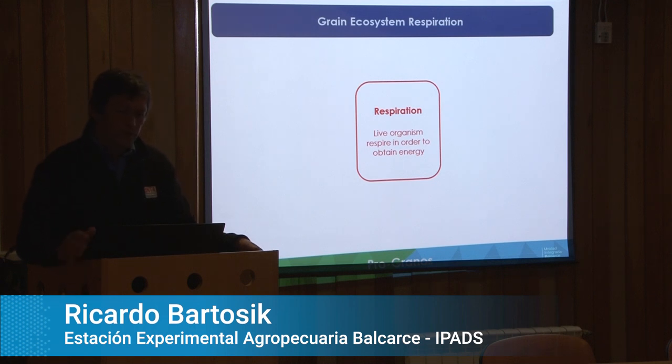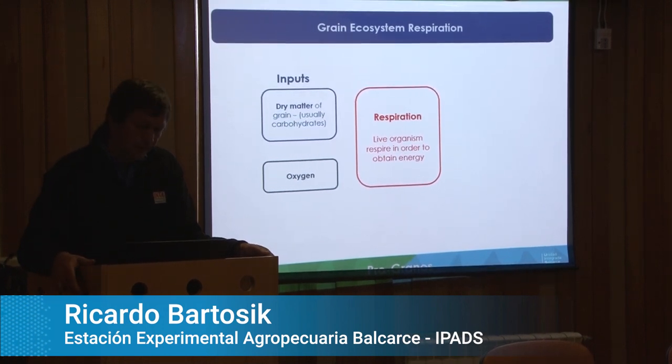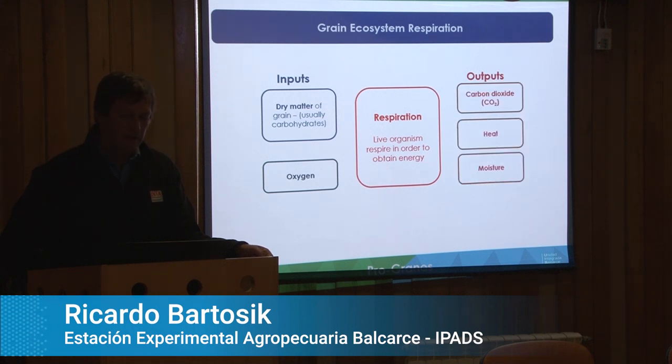In the grain bulk, you have the seed, but also microorganisms, microbial, that come with the grain from the field. And you might also have insects coming with the grain. All those are living organisms, and they will respire. They will consume oxygen and consume the dry matter of the grain, mostly carbohydrates. Why? Because all living organisms need to generate energy for the living processes, for metabolic activities, so they will respire. And the respiration will produce carbon dioxide, heat, and moisture.